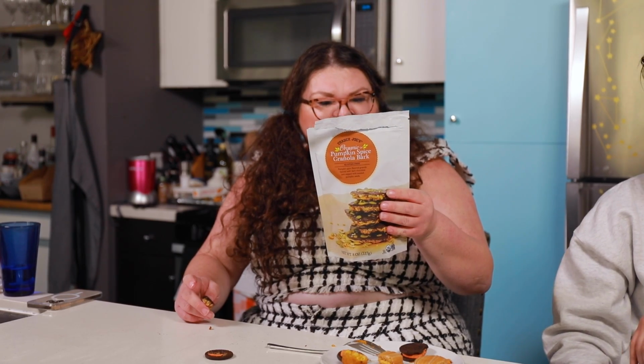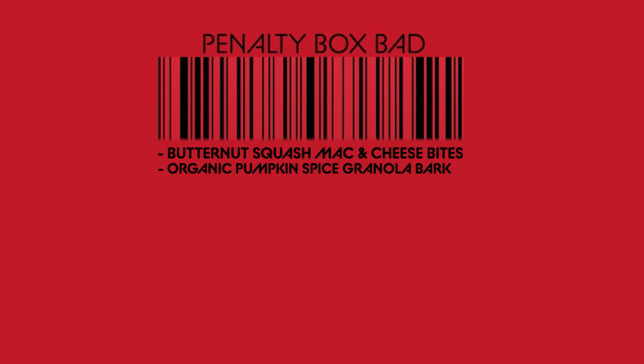Whoa. The bark is really thick and the chocolate is really bitter, which would be fine. Oh my god. Is this supposed to be fun to eat? I don't enjoy this. Layer by layer. It's crunchy, chocolatey, and no, too many layers. There's way too many layers. This is way too thick. This is bad. This is penalty box bad. Sorry, bark. Bye. Go bark up another tree.